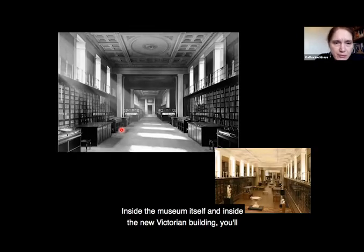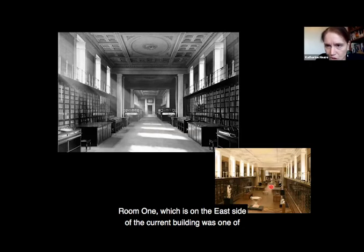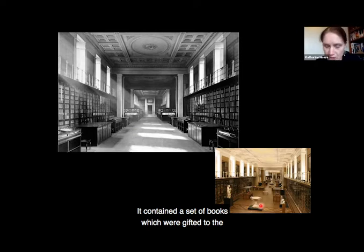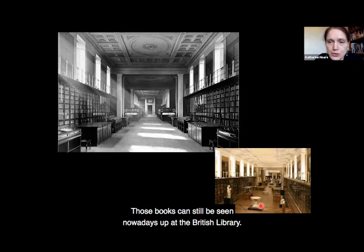Inside the museum itself and inside the new Victorian building, you'll remember I mentioned room 1. Room 1, which is on the east side of the current building, was one of the first galleries to be opened. And when it was first opened, it was a library. It contains a set of books which were gifted to the nation by George III, and it's known as the King's Collection, the King's Library. Those books can still be seen nowadays up at the British Library.